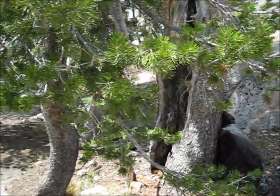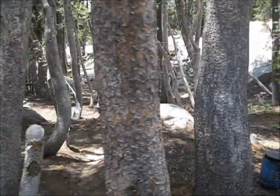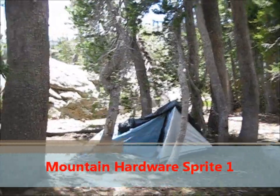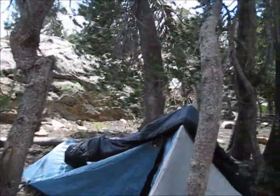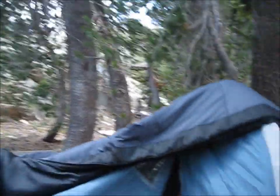And I set my tent up down the trail here. I don't know if you can see my tent down in there. And let's go take a look. So you meander down the trail here a little ways. And I got my Sprite tent, Mountain Hardware. That's my sleeping bag up on top of it right now, just airing out from last night.